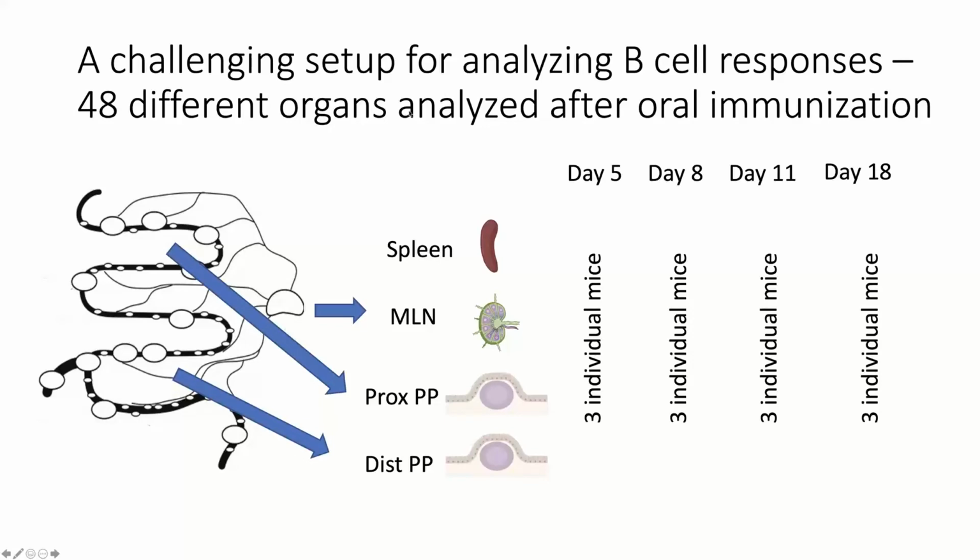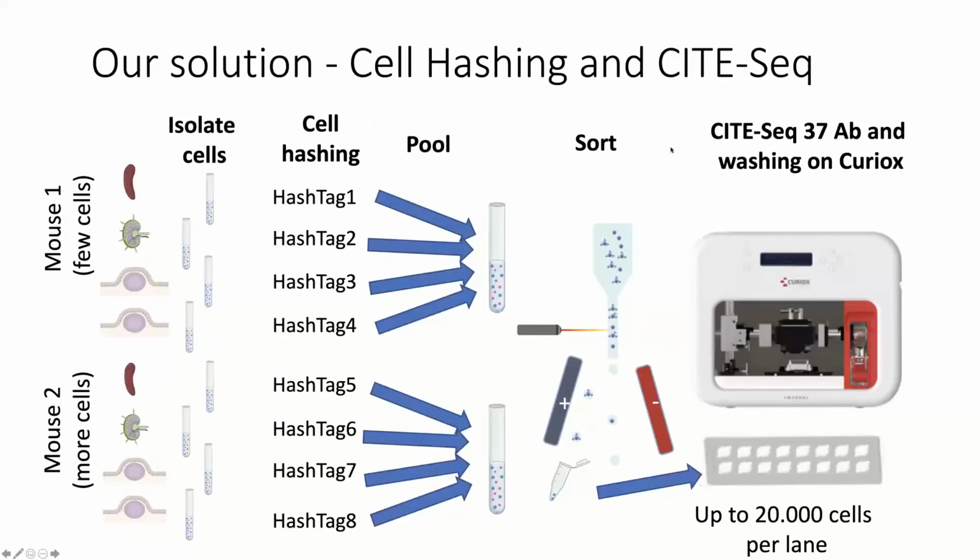And if we had done this as a normal experiment, it would have cost us in the order of $500,000 just to do the single-cell RNA-seq on those cells that we needed from the different organs. So by using cell hashing and CITE-seq, we then instead started with 2 mice. We always took 1 mouse where we expected fewer cells, for example the day 5, and 1 mouse with more cells, which for example would be the day 8 mouse.